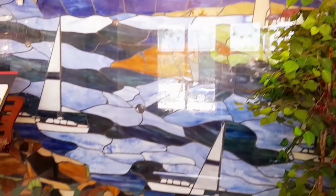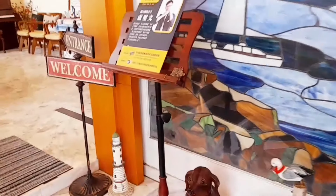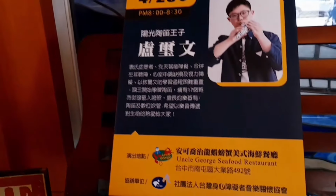Guys, so beautiful. It's Uncle George Seafood Restaurant. Ayan, ito yung entrance. Entrance pa lang, guys. Bonggang-bongga. Ayan, so artistic.